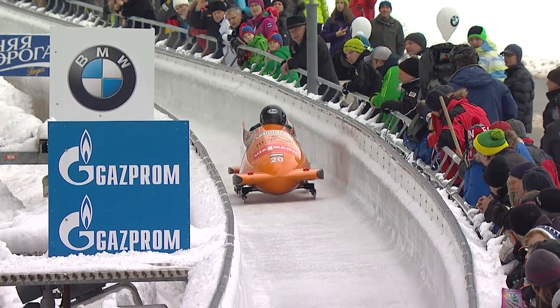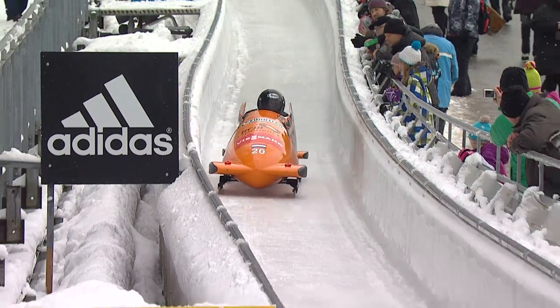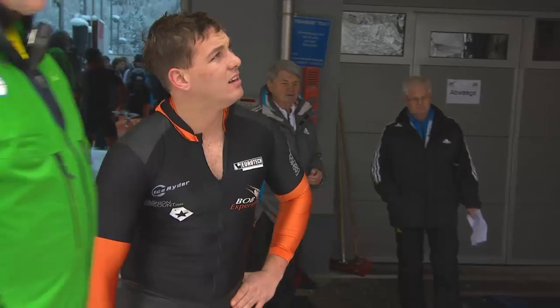You can just see him on the straight as well, going too far on the left-hand side, so the ice is brittle there. It slows you down even more. You're trying to stick to the middle. He's a top Dutch two-man driver, but his brakeman Bro van der Zijde. Always a good mood, this guy.